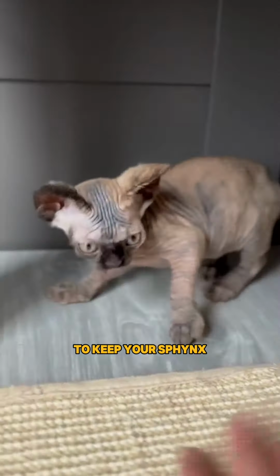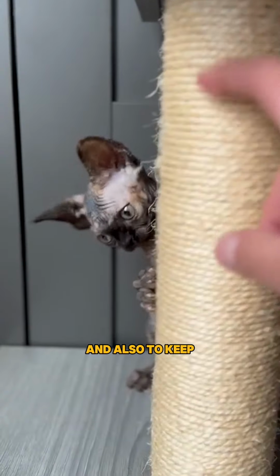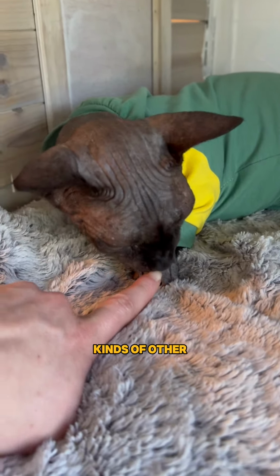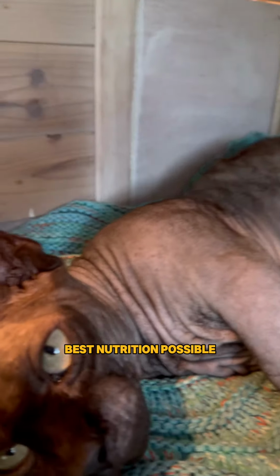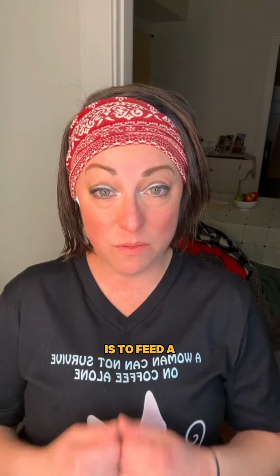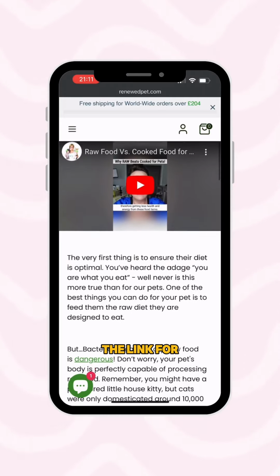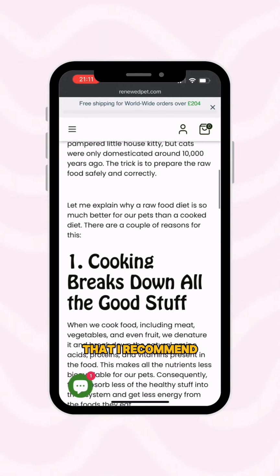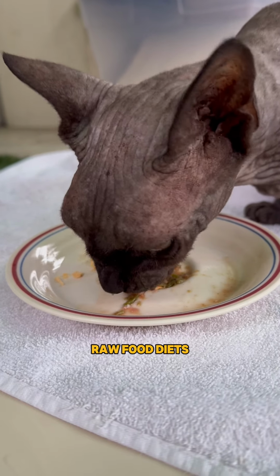So the number one best way to keep your Sphynx cat safe from the H5N1 virus, and also to keep them safe and healthy from all kinds of other potential foodborne illnesses and give them the best nutrition possible to support their life, is to feed a human grade food. Find them on our website. I have a dedicated page that I can send you the link for, and all of the foods on there that I recommend are either balanced commercially made raw food diets or balanced commercially made gently cooked diets.